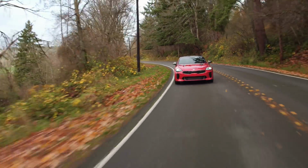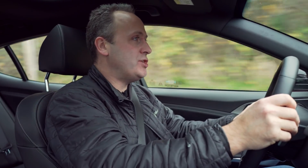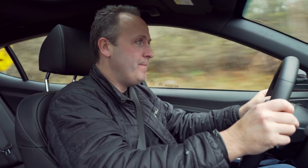You know, this is really an enjoyable drive. I just really wish that they would get that extra little bit of refinement in the steering and the suspension feedback. It's just a bit on the numb side.